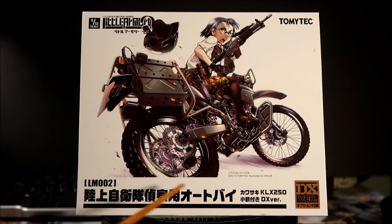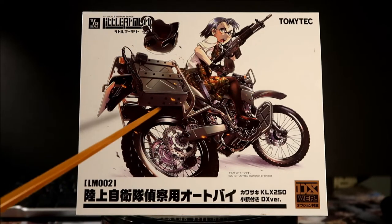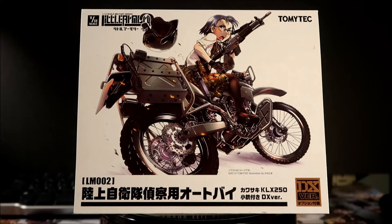There's a very nice illustration of the KLX250, and there's an anime girl on it. I don't know who it really is. She's got a bayonet right here, and that is their assault rifle. That's a Type 89 assault rifle.